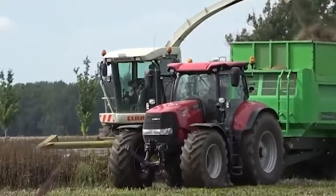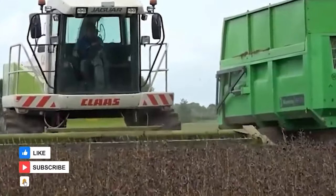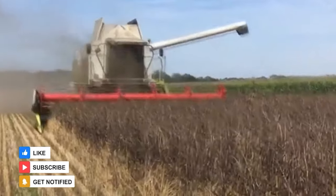Bean production is a crucial agricultural practice, and different varieties of beans are cultivated worldwide for their nutritional value and versatility in various cuisines.